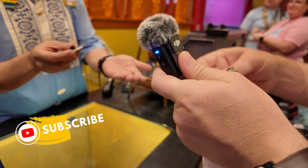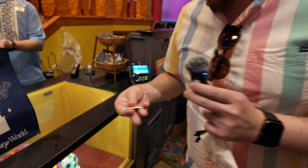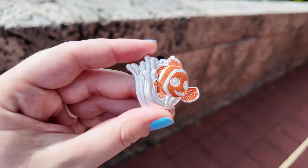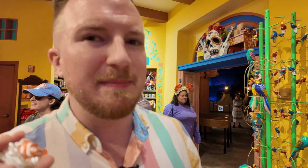I think so. It is a cool one. Thank you. Nice. Have a nice one. Thank you. This is a good pin. This is the Disney 100 pin. I'm excited. I don't have this pin. This is a good pin. This is a newer pin, so we might have to keep this. This is in the Disney 100 collection. This might be a keeper.